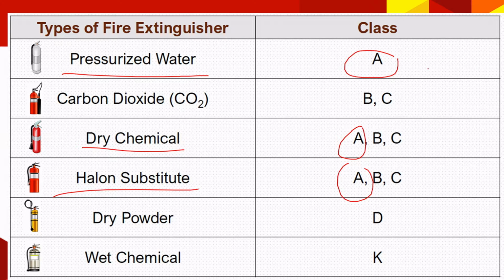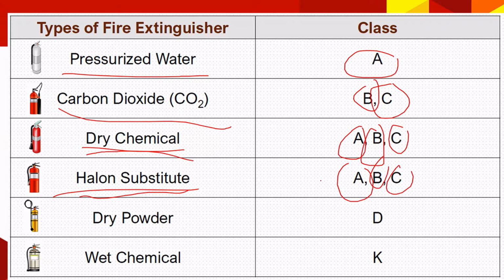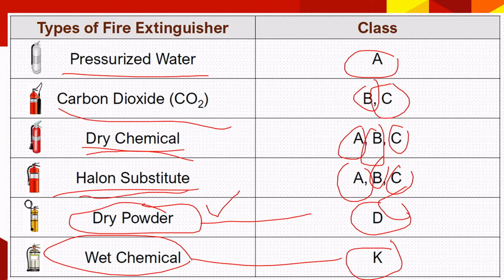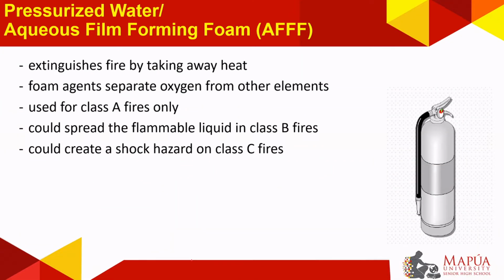A Class B fire, born out of leaks or gas, flammable fluids or gas, can be put out by a carbon dioxide fire extinguisher, dry chemical fire extinguisher, and halon substitute fire extinguisher. While a Class C fire is done by the same types of fire extinguisher. A Class D fire, which is a fire born out of the burning of metal, is extinguished by a dry powder type of fire extinguisher. And when it comes to a Class K fire, which is fire born out of cooking materials like cooking oils or cooking fats, it can only be extinguished by a wet chemical fire extinguisher. And let's talk about these fire extinguishers one by one, starting with pressurized water or AFFF, aqueous film forming foam.